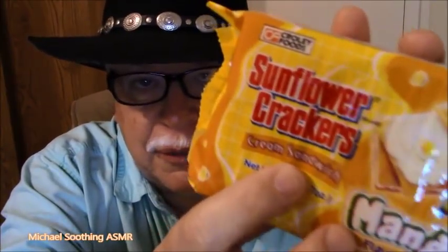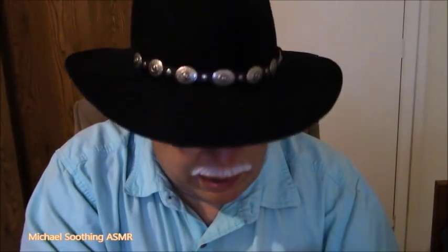Here we have, next up, sunflower crackers. Sunflower crackers. What's in them? Oh, it's kind of like an Oreo. It's a cream sandwich cracker with kind of a sugar cookie on each side, and it's got a mango cream filling. So that should be very interesting. I wish I could try one right now, but I think I want her to open it and do a video about it herself.